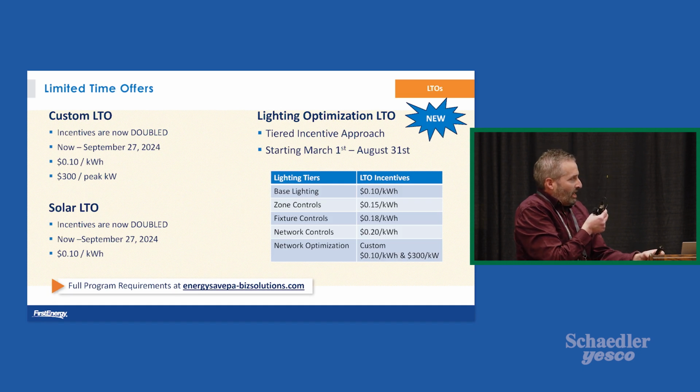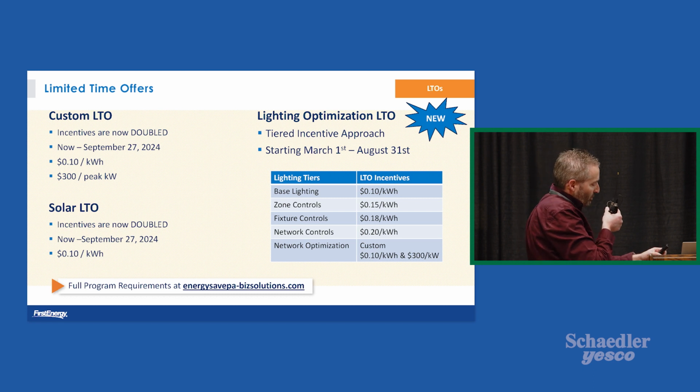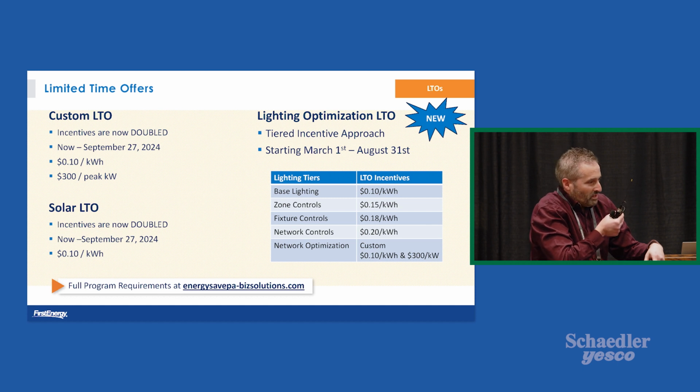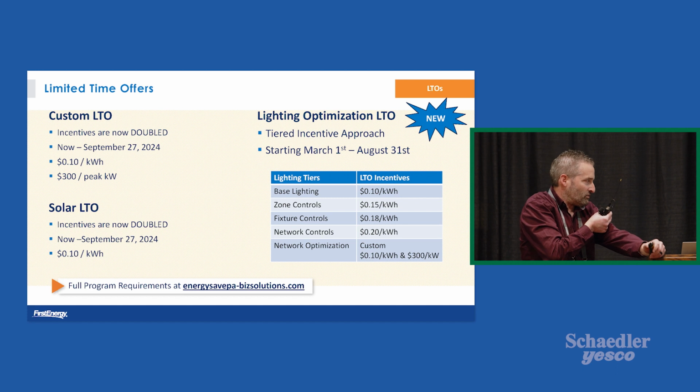This is a big one that we have here. We have the new lighting optimization on the right, and we have a custom LTO. With those, you can get up to 10 cents per kWh for the new lighting. And if you do things like zone controls, fixture controls, as you see there on the bottom right, network controls, there's a kicker to the difference that you're saving. So on top of the 10 cents, you can see some additional savings on extra things that you do. We currently do have a solar LTO, with incentives of 10 cents per kWh on the total amount saved over the year that you take off the grid.